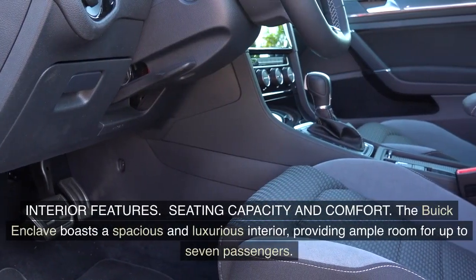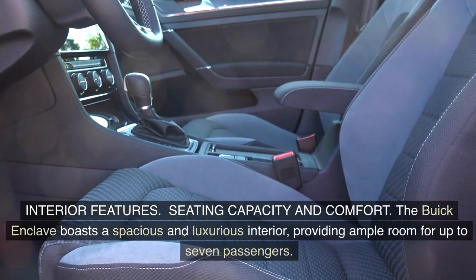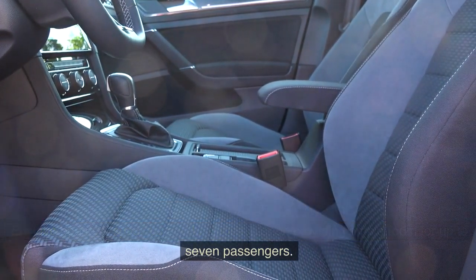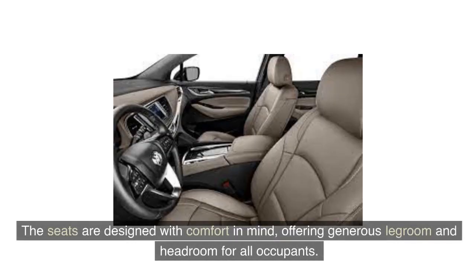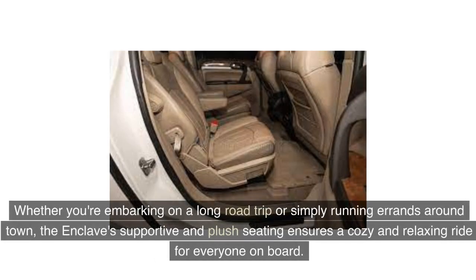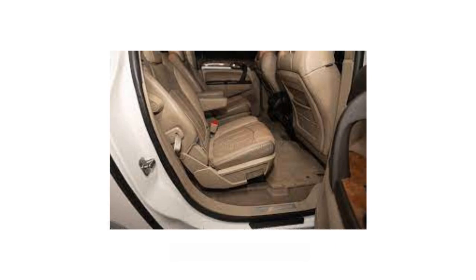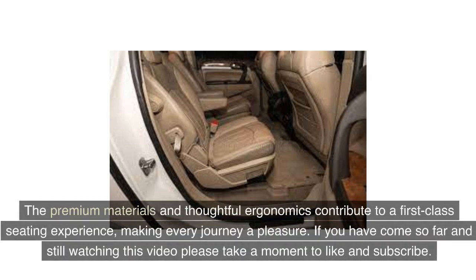Interior features, seating capacity and comfort. The Buick Enclave boasts a spacious and luxurious interior, providing ample room for up to 7 passengers. The seats are designed with comfort in mind, offering generous legroom and headroom for all occupants. Whether you're embarking on a long road trip or simply running errands around town, the Enclave's supportive and plush seating ensures a cozy and relaxing ride for everyone on board. The premium materials and thoughtful ergonomics contribute to a first-class seating experience, making every journey a pleasure.